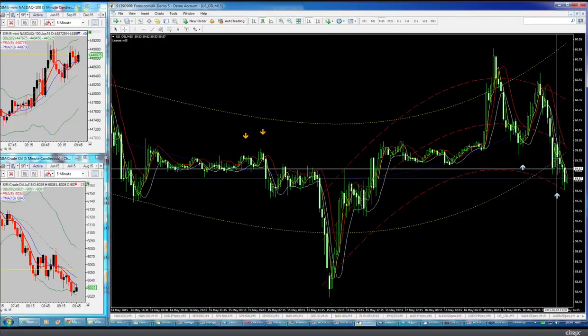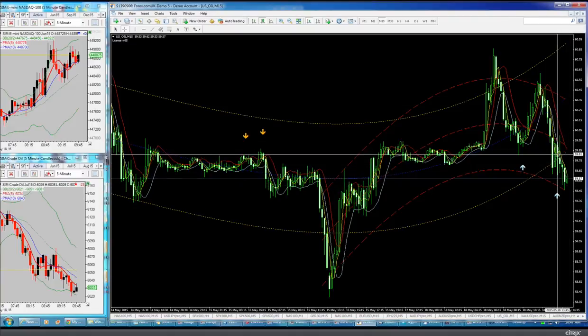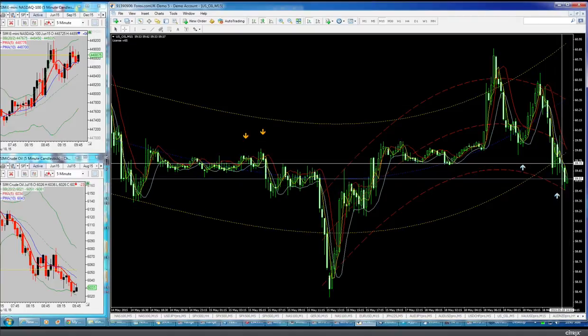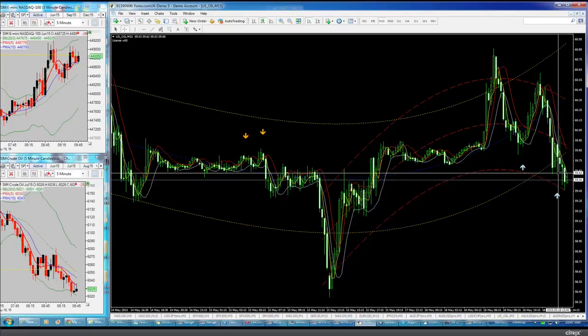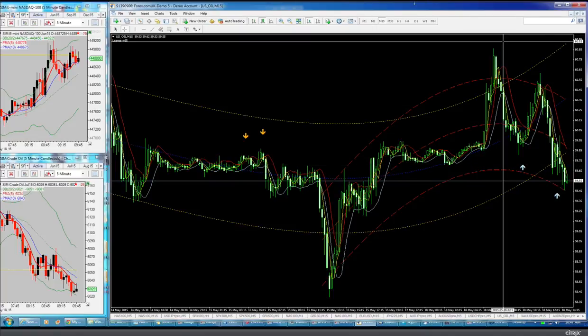So what I was saying is that when you see all these wicks, that means that it's selling off, and then buyers come back and push it up, and it sells off, and buyers come back in, sells off, buyers come back. This last candle was more bearish, and that's a 15 minute.